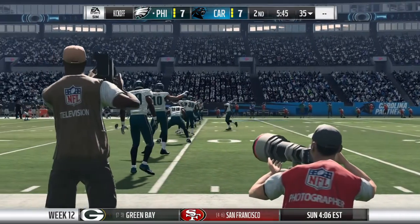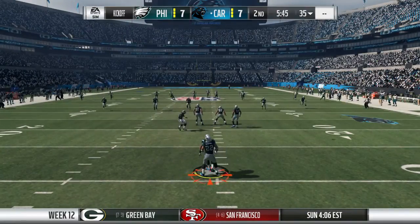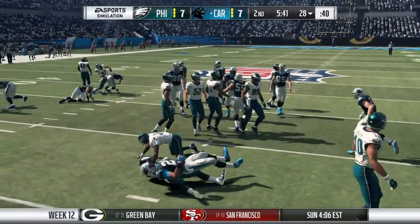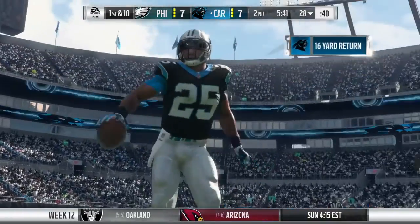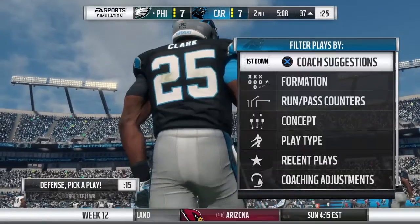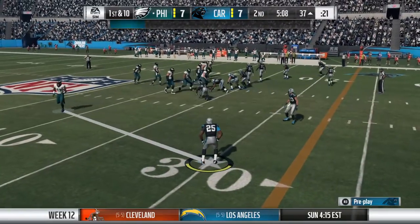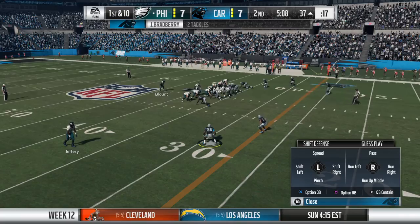So a tie ball game here as the kick's away. This will be taken about the 12. Up across the 25 and down at the 28-yard line. Philadelphia getting sent to take the field. It's a quick turnaround for them after the turnover, but the way they moved it on their last drive, they're probably eager to get right back at it.